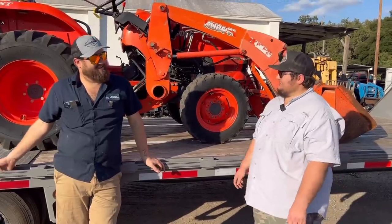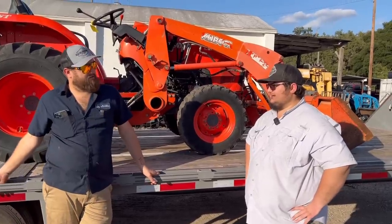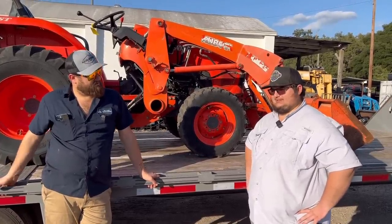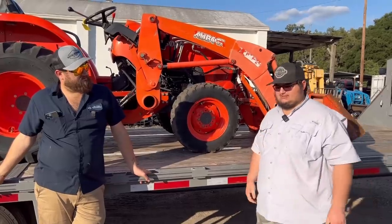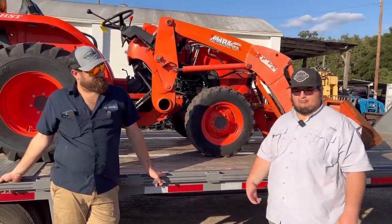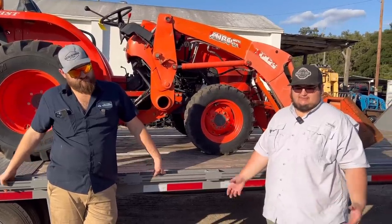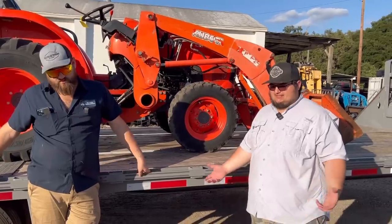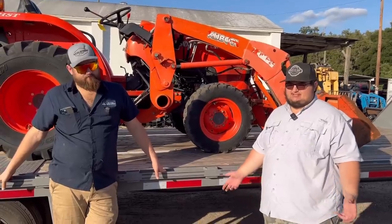Well, how was the customer down there? He wasn't too bad, but he was really nitpicky about everything on the tractor. There's minor little things here and there, just where somebody else had a bolt added to it in a certain spot. That's something that doesn't affect anything on the tractor, but he just didn't like it. Just little bitty things. He just couldn't take it.